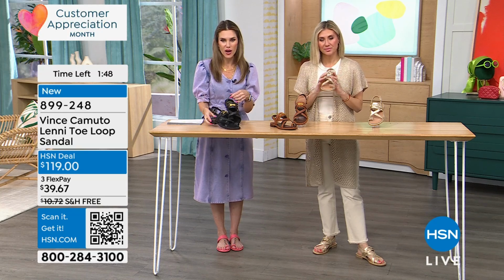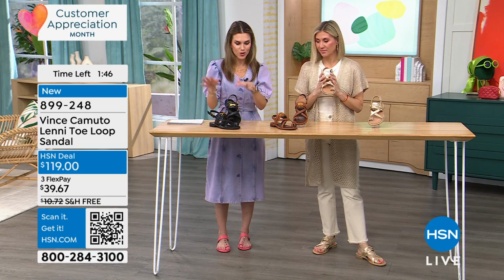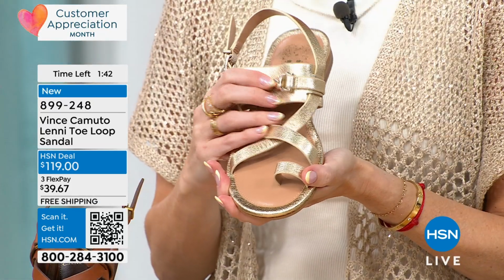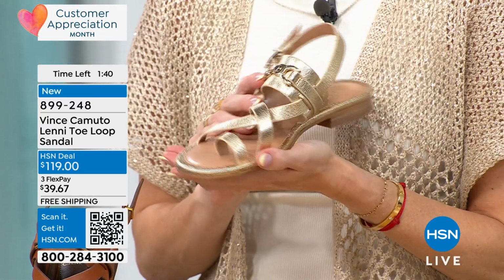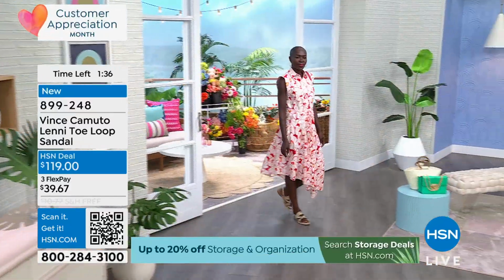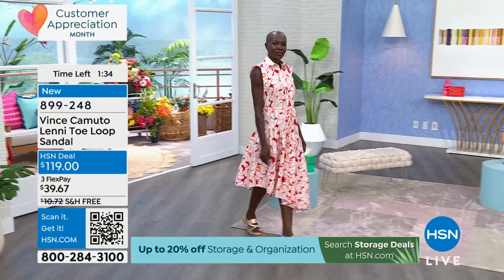We give you 30 days to try it out. You can't go wrong with any of the 3 colors. The black, the Carmelo is going to be the first to sell out, and then that Egyptian gold is just so elegant. So elegant, and you can really see how soft the material is as well. It really moves with every step that you're taking.